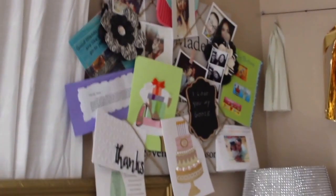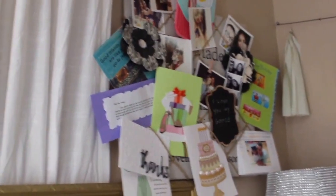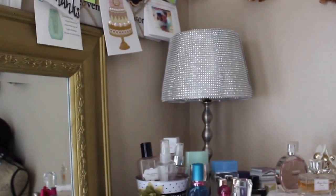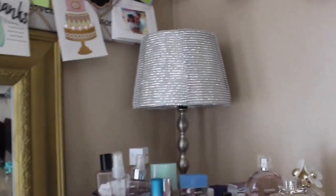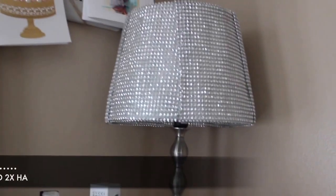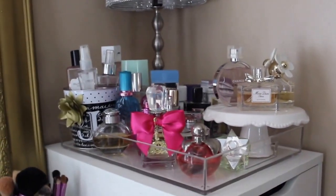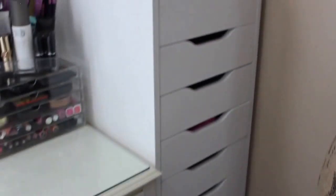Then I have this little board, which holds cards and things that I get and pictures and things that are dear to me. I have this lamp, which I DIY'd, and I kind of blinged it out. It was just a white lampshade, and the lamp is from IKEA. Then this is my tray of perfume, and then this is the Alex 9 drawer from IKEA, which is just filled with makeup and all sorts of things.